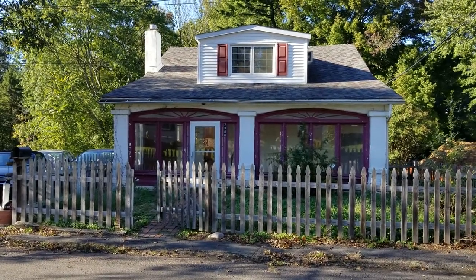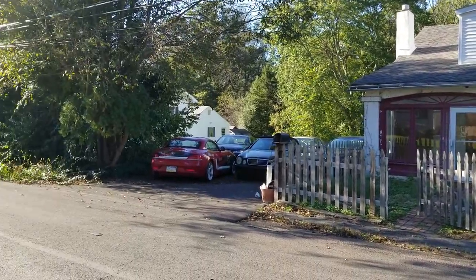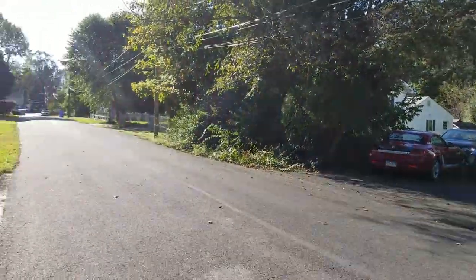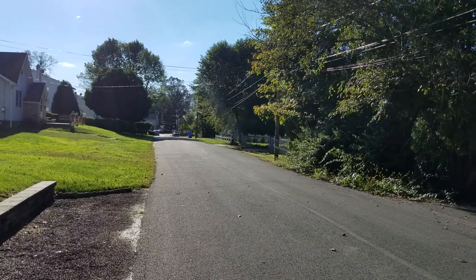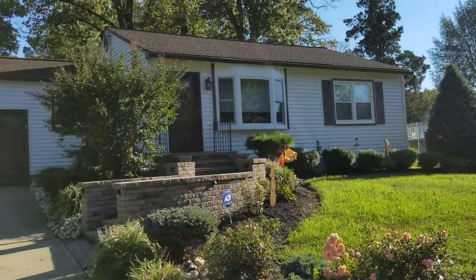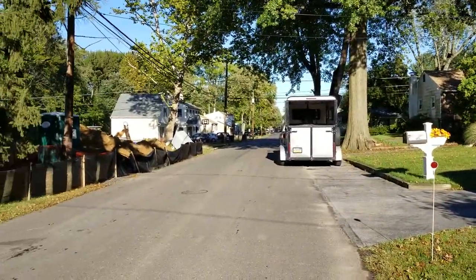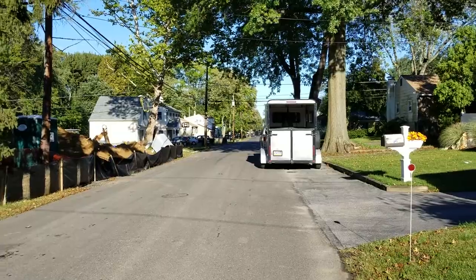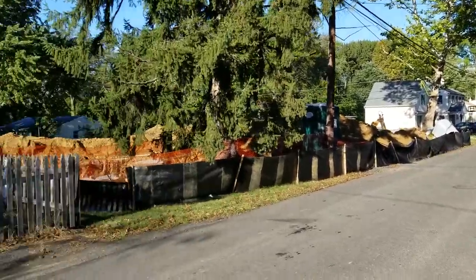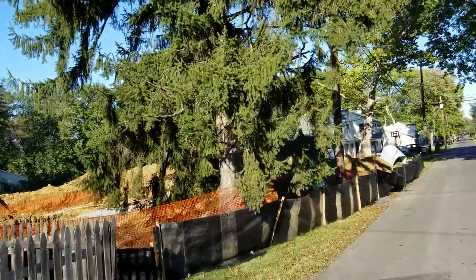Welcome to 2300 Ogden Avenue in Bensalem, Pennsylvania. This is our neighborhood. Pretty close to Franklin Mills. Building a house next door over here. I'll give you a peek at it.